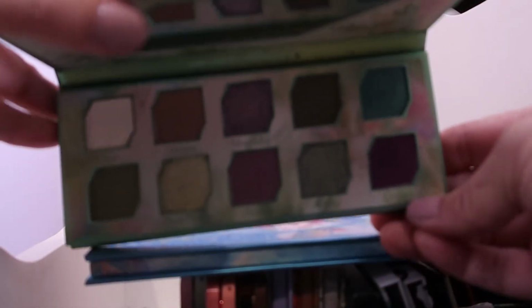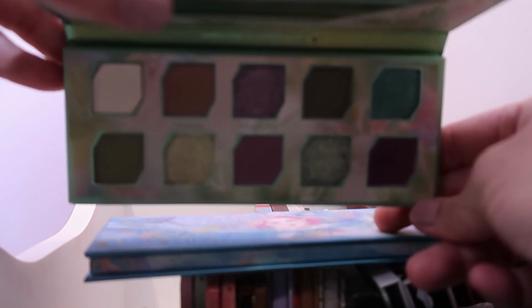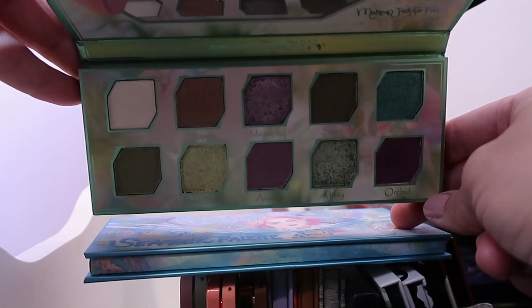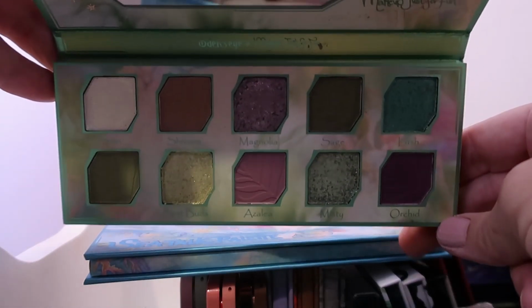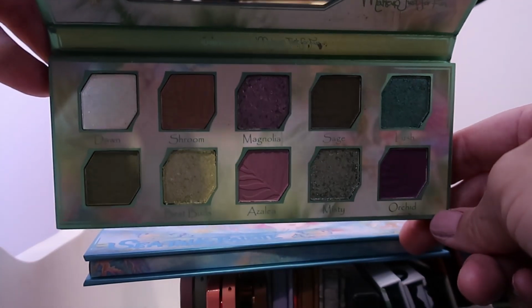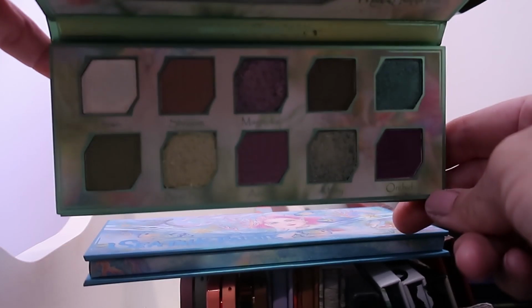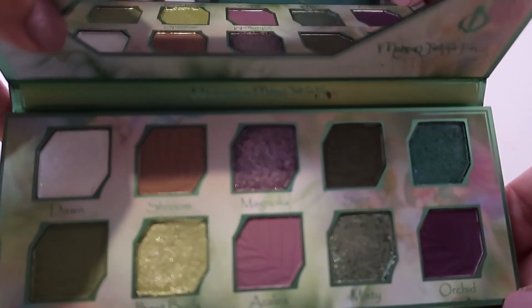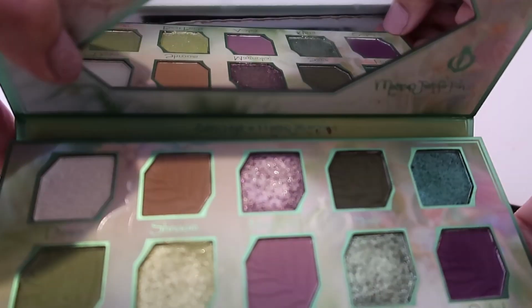This is what it looks like. Gorgeous shades. Beautiful, beautiful, beautiful palette. I'm not so sure we have enough light here. Let me just see what we can see. Yeah, now we can see it better.